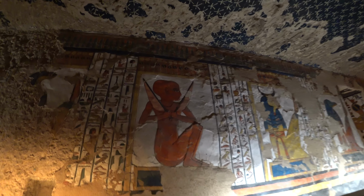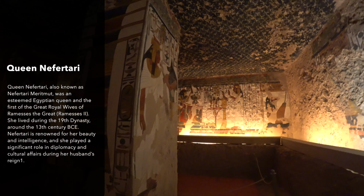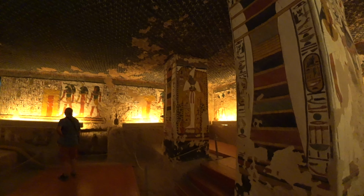And then there are four big columns here. One, two, three, four. And then all around you have those wall paintings. Some of them have been a little destroyed, but some are still intact, like this one. Some of them are gods, and some are representations of Nefertari, like here, or here. So it's her dealing with a god. I don't know the name of this god. This is another god. Jean-Marc, what is the name of the gods, for example, here?